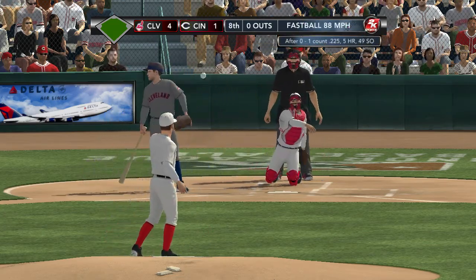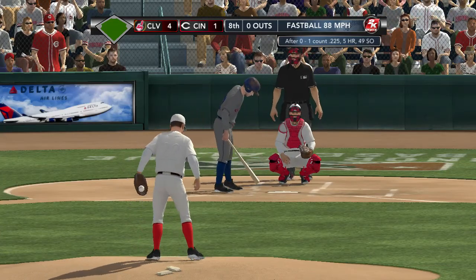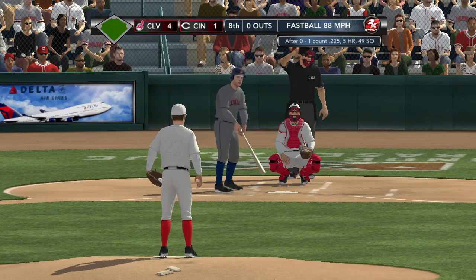It's 0-1 as he swings and misses with that fastball. He just reared back and said, here it comes, big boy. Here comes my best fastball. He busted him inside with it.